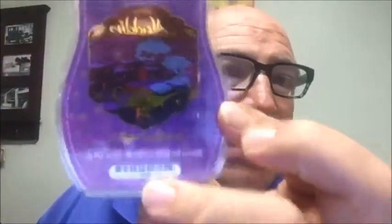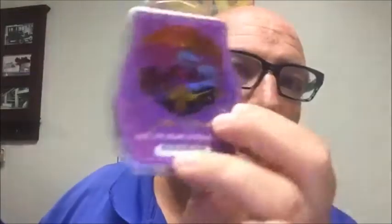Next up, we've got Arabian Nights. Arabian Nights looks like this. It's a gorgeous purple color wax. Y'all, I'm loving the artwork on these bars. Arabian Nights says bergamot, ylang-ylang, I like ylang-ylang, and crystallized musk.